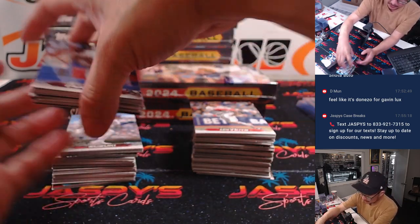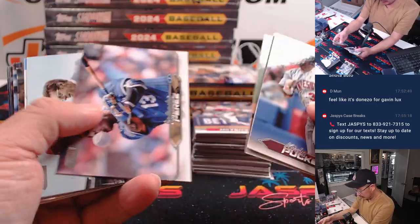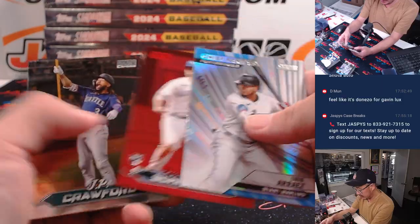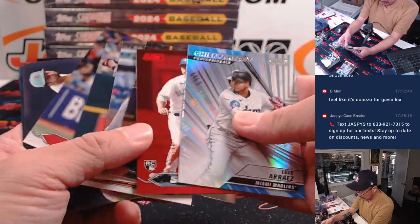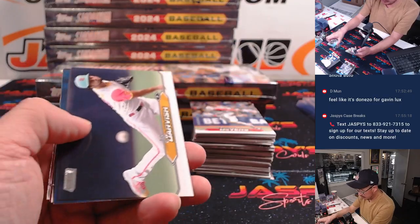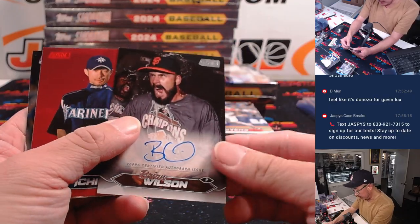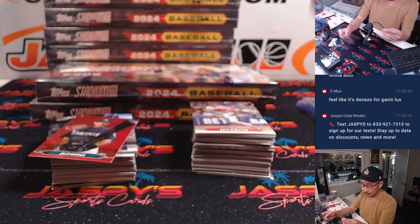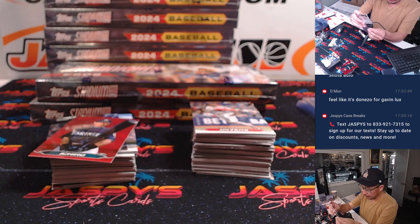Next box. Remember before AI when you had to type to search? Luis Arráez. And there's Brian Wilson. Remember when all phones pretty much did the same stuff? For the Giants.